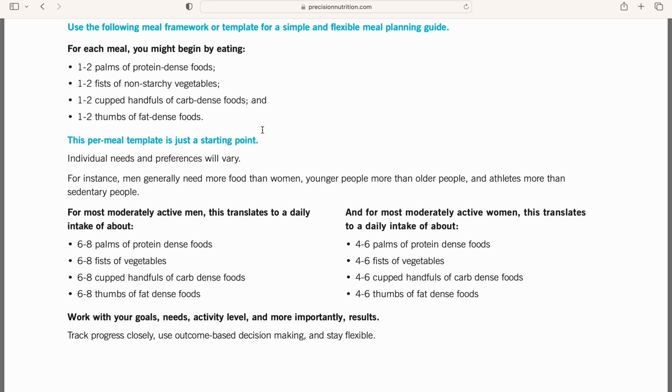So the biggest thing that I always say to start with is having balance. Even if you have, let's say, 1.5 palms of protein, then you're going to want about 1.5 fists of starchy or non-starchy veggies, 1.5 cupped handfuls of carbs, and 1.5 thumbs of fat. So having balance that is fairly equal throughout all of the macronutrients is where you want to be starting.